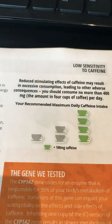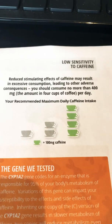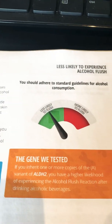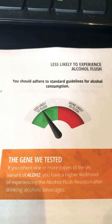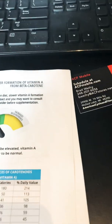Low sensitivity to caffeine. So it says I can drink 4 cups a day, so 400 milligrams. Cool. So my energy drinks are fine with that. Less likely to experience alcohol flush. You should adhere to standard guidelines. I'm a wuss when it comes to drinking, so no issue there.